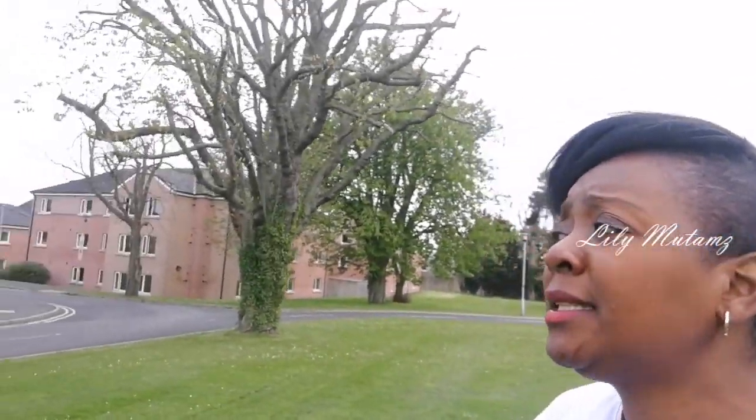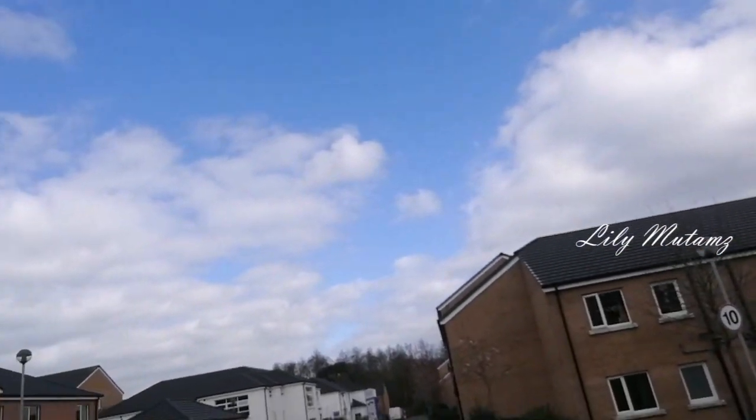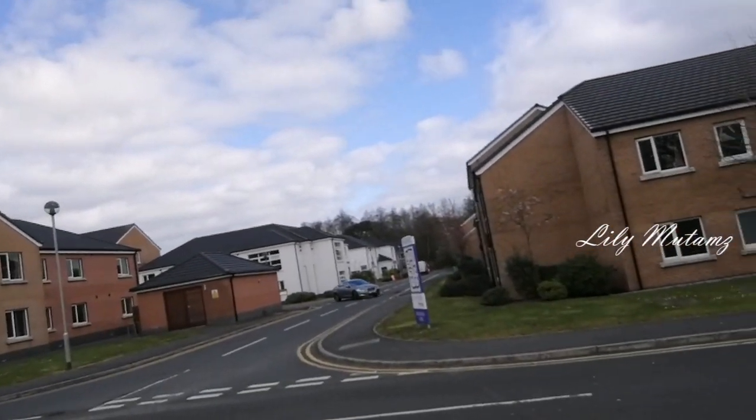So I just want to show you my university. This is Jordanstown campus, which is one of the four campuses that we have. So that side, there's like a shop. That's like the student village where they have a shop and other places for you to just go and have fun. I will show you some of the places so that you can see how beautiful this university is.